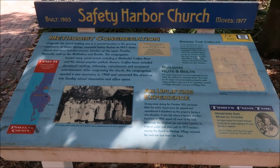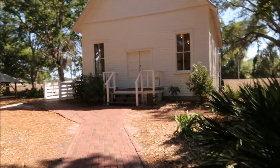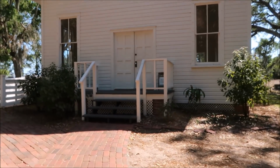Methodist congregation in Safety Harbor. Let's walk in, because this one's open. Well, I mean, there's no rope. Come on in, and the lights are on. Where do you see that? Oh, right there.